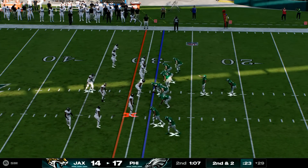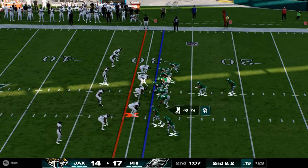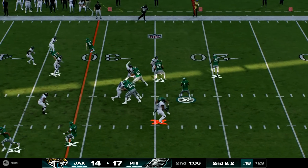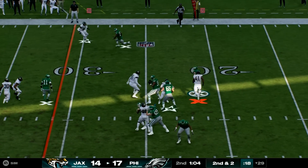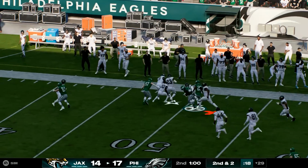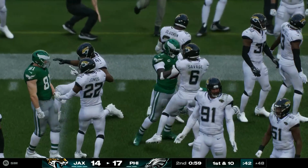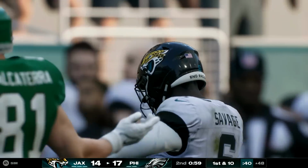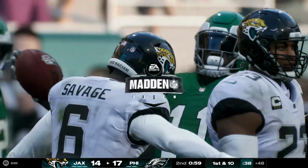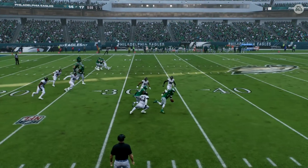They'll come to the line now on 2nd and 2. Hurts will work here from the pistol. The throw on the run is complete. And they will bring him down on the other side of midfield. So the Eagles will use their first timeout here, and they'll stop it with a tick under a minute to go until halftime.